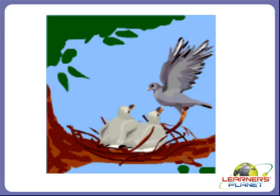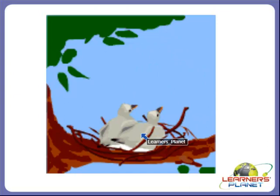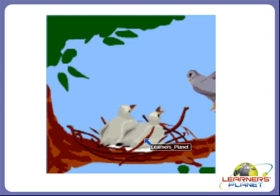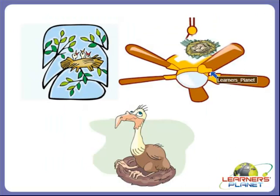Children, why do birds build their nests? They build nests to take care of their younger ones, and they build their nests in safe places to be safe from enemies and bad weather. So children, we can see birds' nests on trees, on the terraces of the buildings, and sometimes even on the ceiling fans. Yes, have you ever observed?